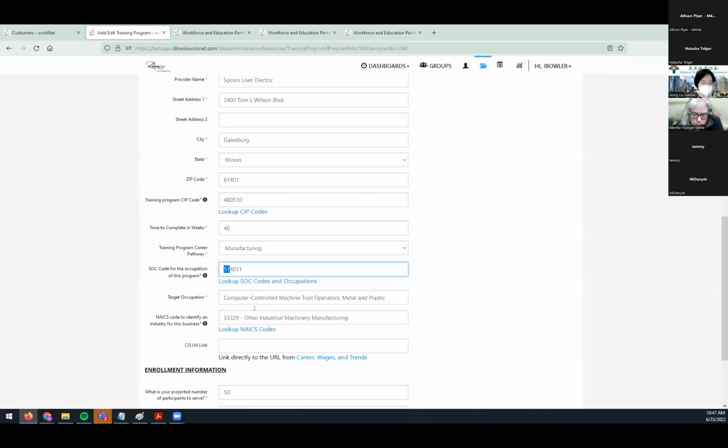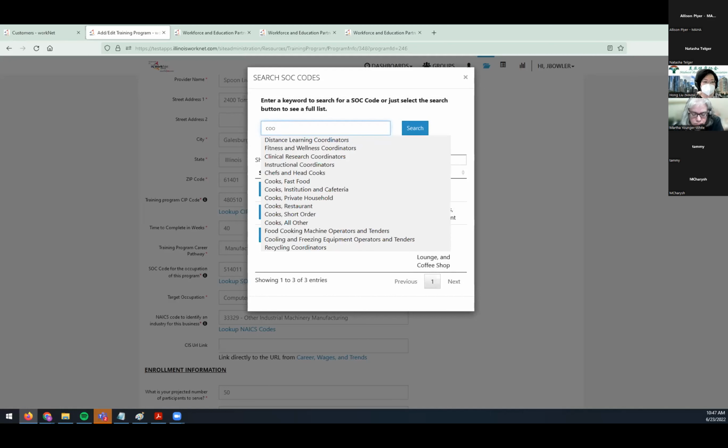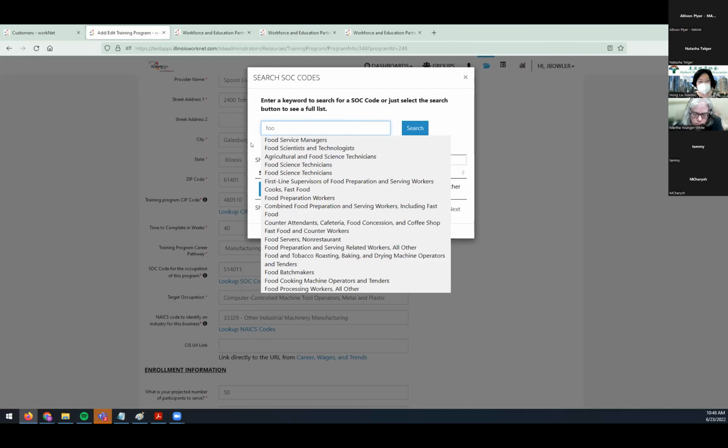Like whenever you do your work site placement. The example would be maybe I have a transportation distribution logistics program, but I am putting a person in McDonald's. Those are two totally different fields, completely unrelated. But as far as the system is concerned, if you look up something in a related field, I'm trying to think of something that would be a higher level. Cooks, all other. I'm trying to get the highest level one. Food.